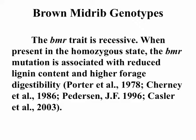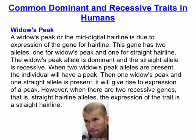Now, I won't go into the chemistry of that reduced lignin, and some of that's still being understood. In fact, there's some recent work I'll mention at the very end, some new work to have reduced lignin in a little more engineered type ways. So here's a couple of examples of recessive traits. The widow's peak, where your hairline comes down more at a point.